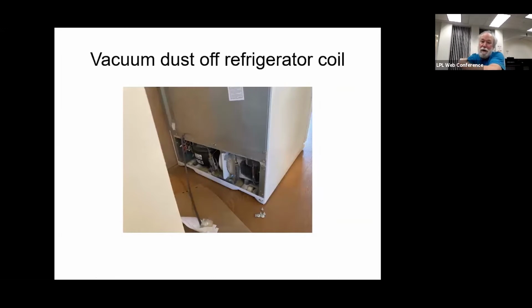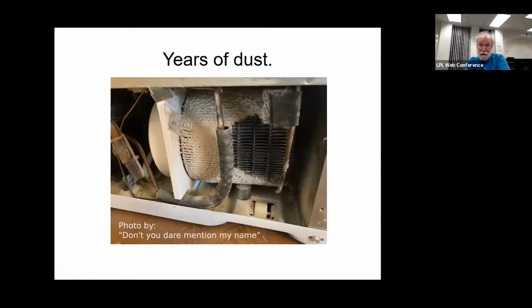Dust on the refrigerator coil. This is fun. This picture was sent to me by someone who asked me not to use their name, so I won't. But the refrigerator coil is frequently low on the refrigerator. It may be all the way up the backside, but nevertheless, on occasion, meaning once a year, that's enough, it needs to be cleaned off. So this doesn't happen to you. This refrigerator was almost slated to be replaced because it was running constantly and it couldn't keep ice cream cold. And it turned out it was just that the heat exchanger coil in the back was buried in dust. That's all it was.